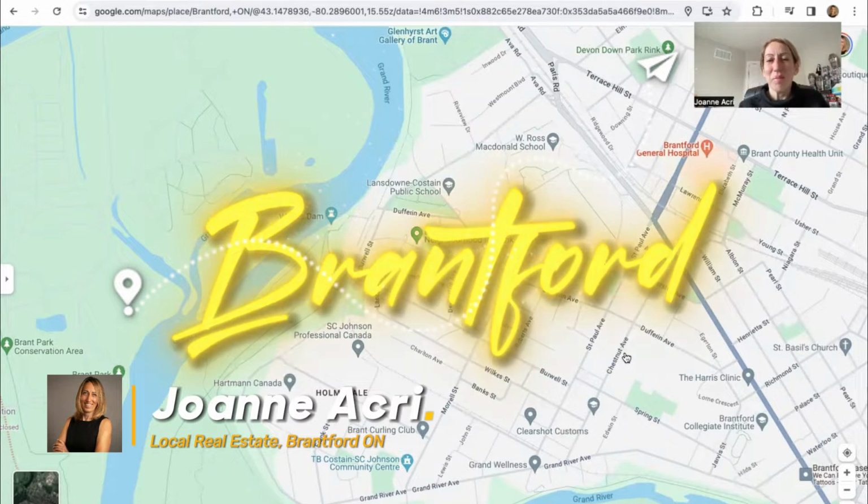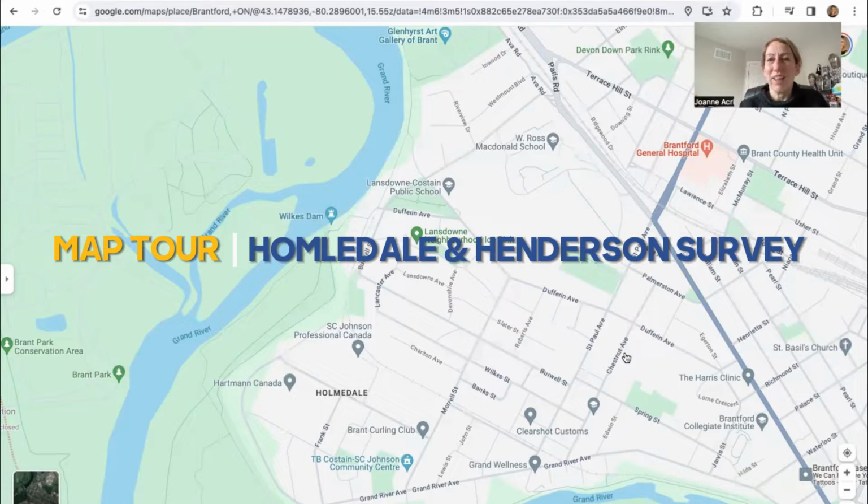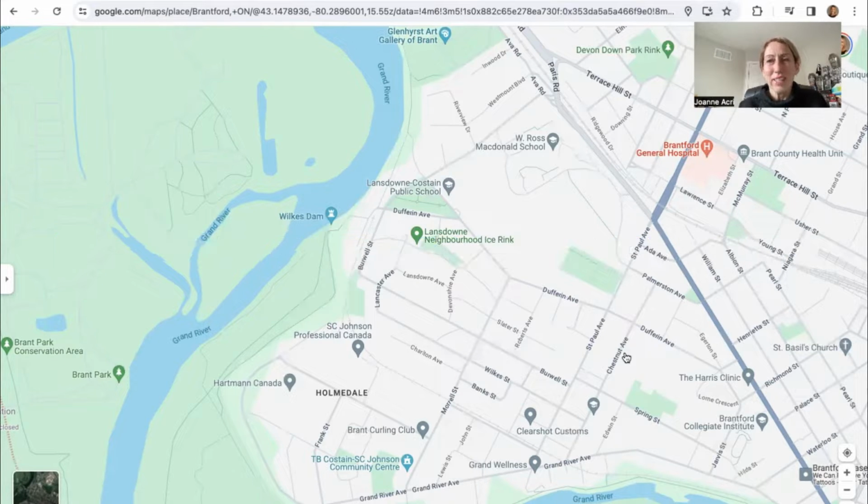And today we're going to do a map tour of the Holmedale and Henderson surveys in Brantford. Both great areas. So let's hop into my computer and check them out.